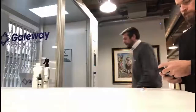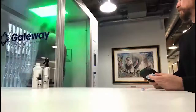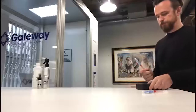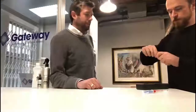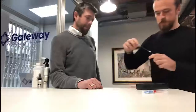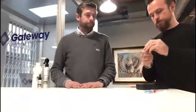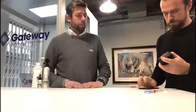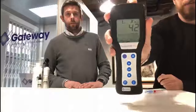Normal temperature, please proceed. And now that John's passed through, I'll take a secondary swab sample in the same location. Pop that back into the reader. And you can see there's a reduction of 42.